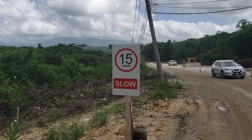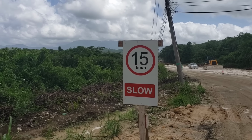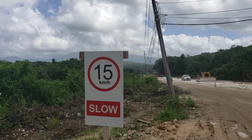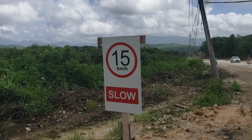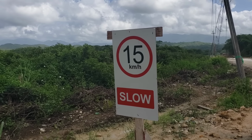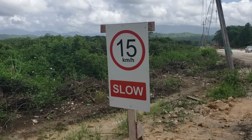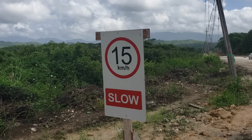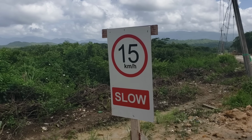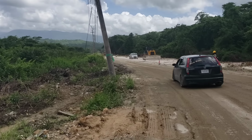All right, let's show a sign. Where does the sign say? It says 15 kilometers per hour, slow. That means you're supposed to approach here with caution, right? Because the road is wet and people are working out here, so make sure drivers try their best to approach the construction zone with care. It's 15 kilometers per hour and we are going through it at 50, 80, 100 kilometers per hour. No, we did the right thing, right? They're asking us to slow down right here because we're approaching a construction zone.